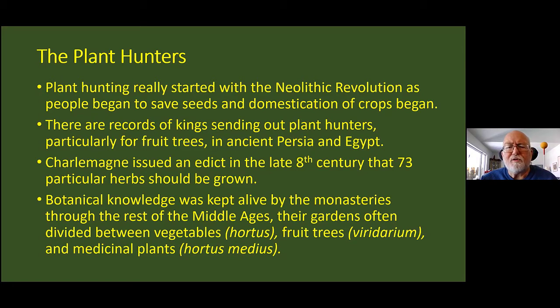And then as we go through time, there begin to be records of plant hunters, specifically sent out to hunt for interesting plants. Kings in Persia and Egypt sent plant hunters out to hunt for fruit trees, for example. Charlemagne, the emperor of what we would now consider France, issued an edict in the 8th century to grow particular herbs that were considered to be valuable for medicine.